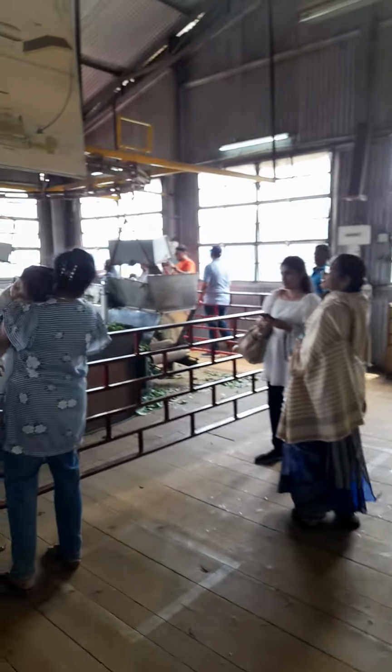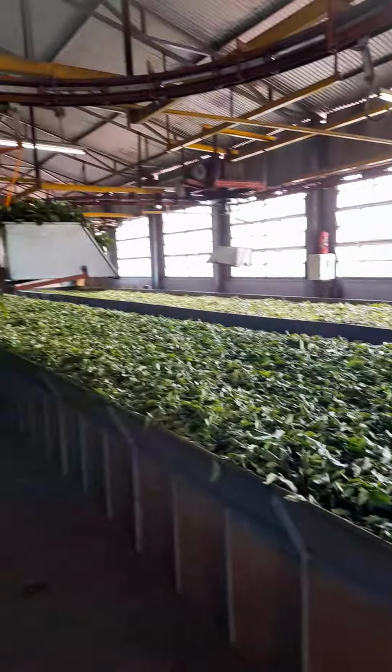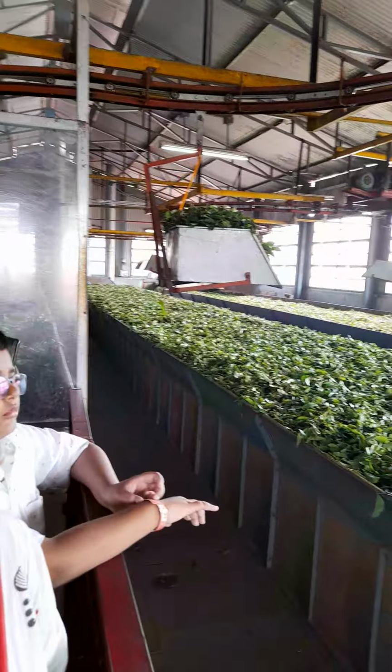The last three stages are cleaning, grading, and packing. The fiber in the tea, which comes from the leaf stalk, is removed in the fiber mat. The teas are later graded according to size in a grader, that is a leaf grader and a dust grader. The teas are later packed and sent for sale.